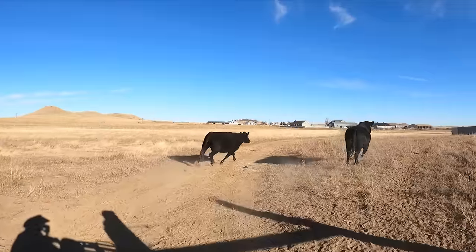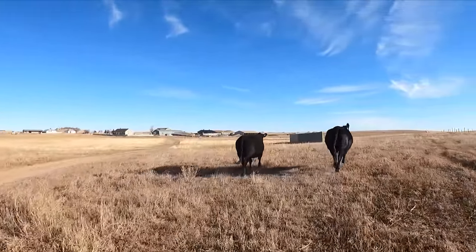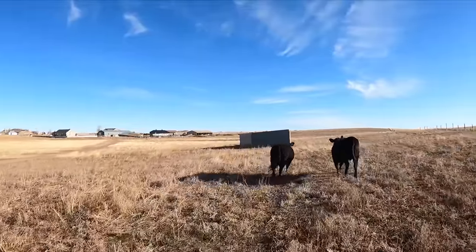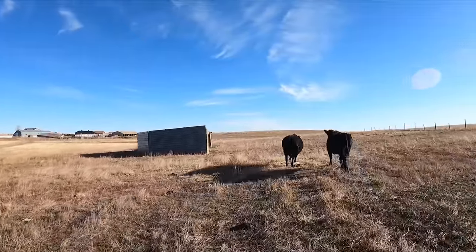Okay, so this is where our decoy cows are gonna come in handy. We've got them back there on the food. As we move these guys towards the lot, which is that 3-acre little area that I was telling you guys about earlier, the hope is that they will see those cows and they'll move towards them.